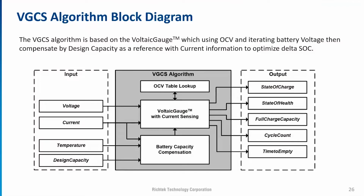First of all, let me introduce the unique VGCS algorithm of Richtek fuel gauge. I believe a core and key technology of fuel gauge is the algorithm. Our VGCS algorithm is based on voltage gauge with current sensing to calculate SOC, voltage, current, temperature, OCV table, and FCC as input to generate SOC, SOH, FCC, cycle, TTE, time to empty, etc. The SOC and FCC calculation includes temperature, load, consumption, and aging self-learning functions to achieve long-term stability and shorten linear transition response performance.